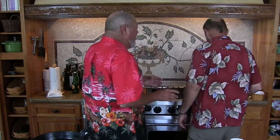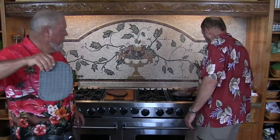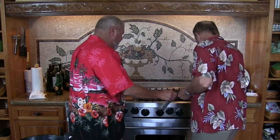Do not flip the steak until you hear the beeper go. 3 minutes. There you go. Flip it. Take a hot pan and gently put it into the hot oven.